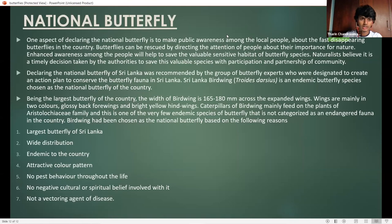Now we'll be talking about the national butterfly. One aspect of declaring the national butterfly is to raise public awareness among the local people about the fast disappearing butterflies in the country. Butterflies can be rescued by directing the attention of people to their importance for nature. Enhanced awareness among the people will help to save the valuable, sensitive habitat of butterfly species.